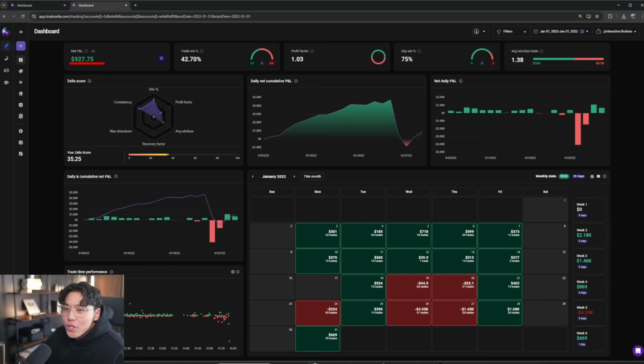This was 4 years ago in January of 2022: $900 on the month, 42% win rate, profit factor of 1, day win percentage 75%, average win to loss ratio of 1.38. As you can see here, the thing that's going to stand out to you guys the most is how many trades I took. I took about 450 trades. So when I first started trading, this was when I was relatively new to trading options.